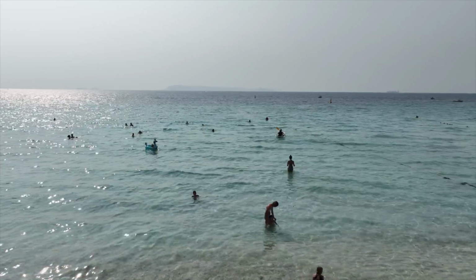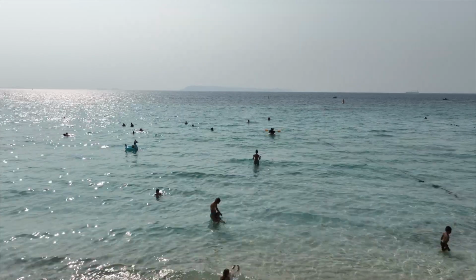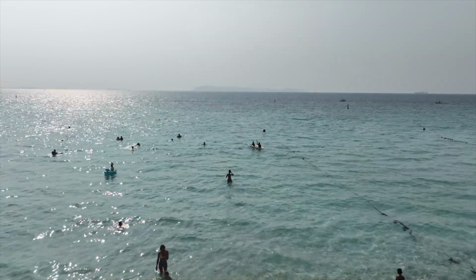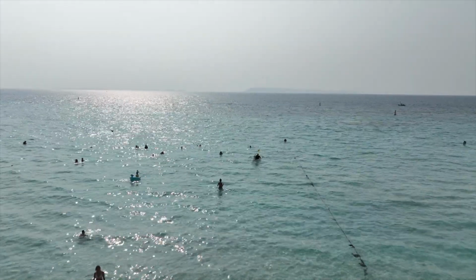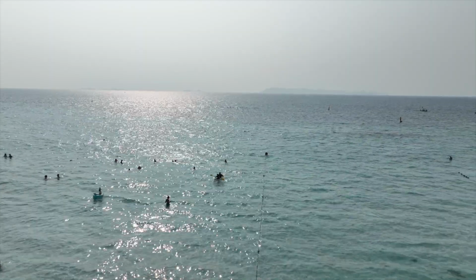Koh in Thai means an island, Larn is its own name. Koh Larn is one of the eastern coastal islands of Thailand. Koh Larn is located 7.5 kilometers from the nearest coast of Pattaya. Koh Larn is the largest island near Pattaya, located on the eastern side of the Gulf of Thailand.